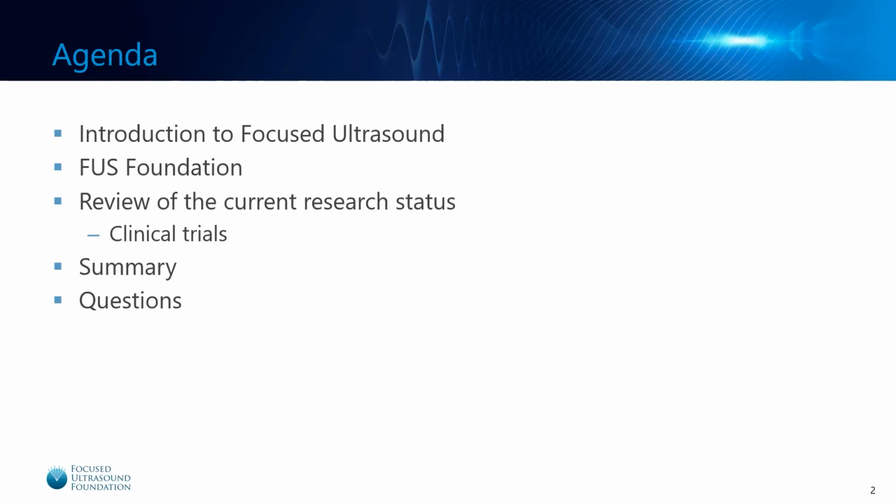What we're going to talk about today is really, I understand that many of you may not know much about focused ultrasound. Some may not know anything about it. So I'm going to give a brief introduction as to what focused ultrasound can do. And then I'll talk a little bit about the FUS Foundation. And then I'm going to spend most of the time reviewing the current research status, which is where we are. And then I will go on to do a brief summary and have some time for questions for you at the end.